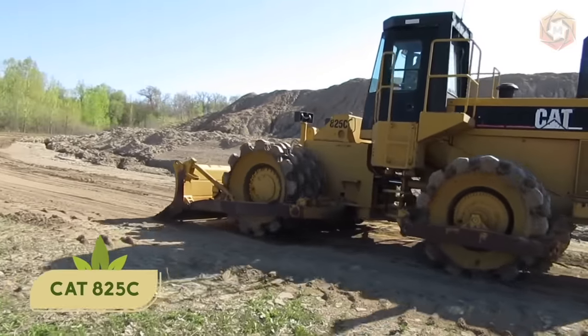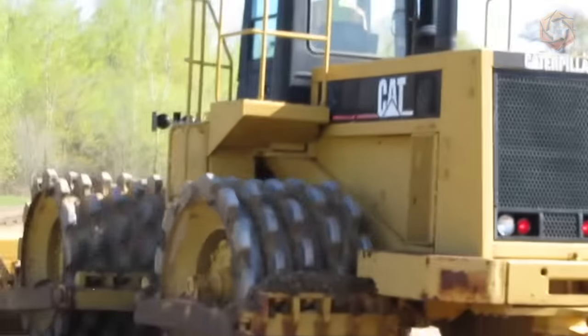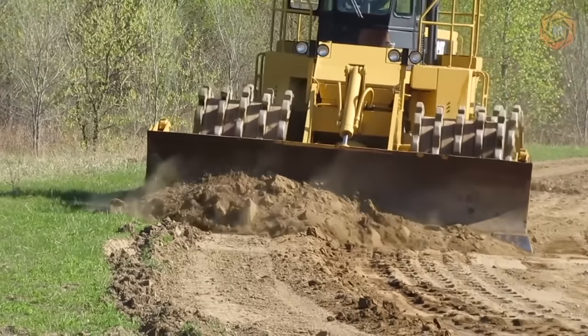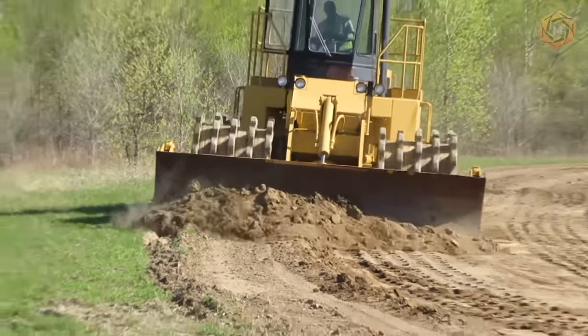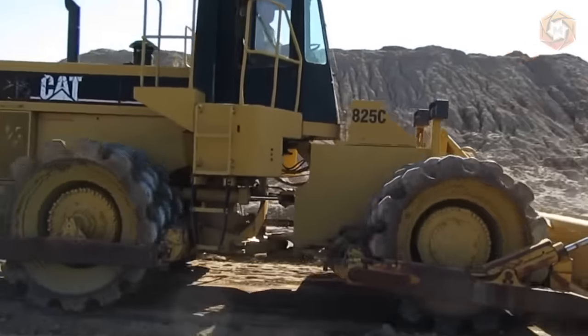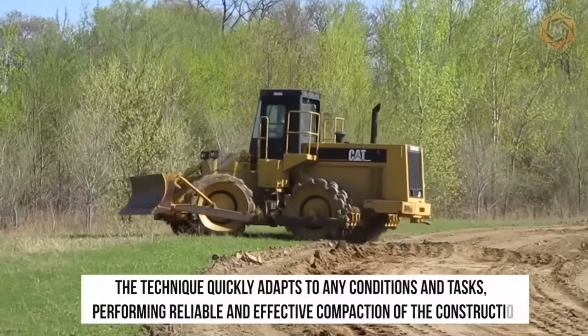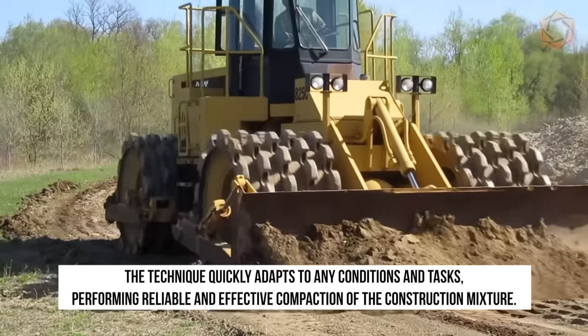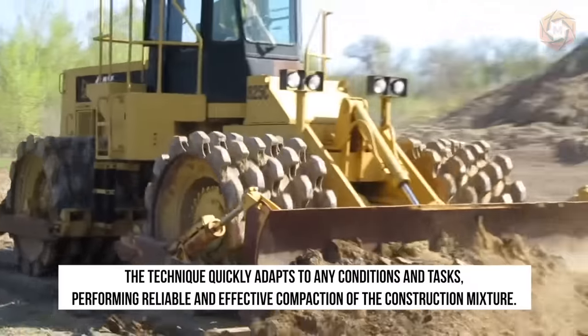Back to the machinery from the popular cat company. They have introduced their model 825C Vibratory Road Roller. I can say definitely, the machine is truly versatile, easy to operate, and unpretentious in maintenance. The technique quickly adapts to any condition and task, performing reliable and effective compaction of the construction mixture.